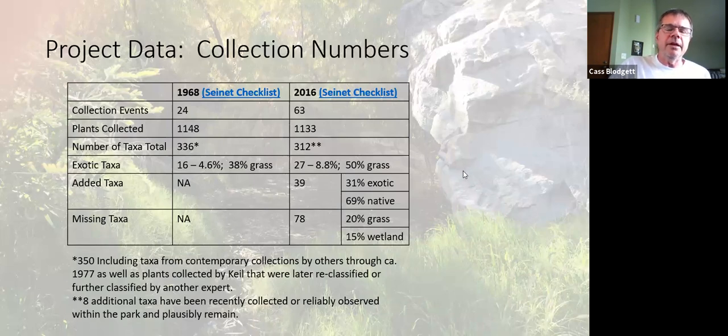In 1968, 4.6% of the flora was exotic, non-native plants, and today it's about 8.8%. During our survey, we added 39 new taxa to the flora. So that's 39 new taxa above and beyond the 350 historically present documented plants.